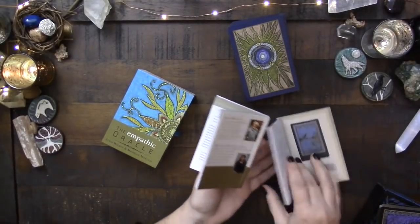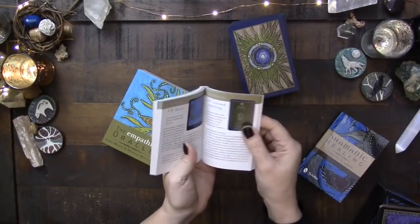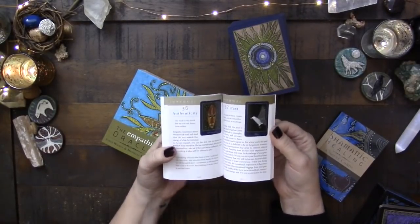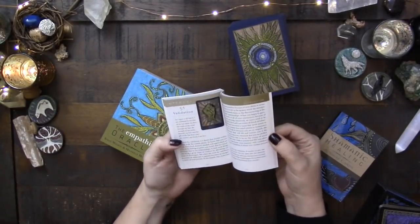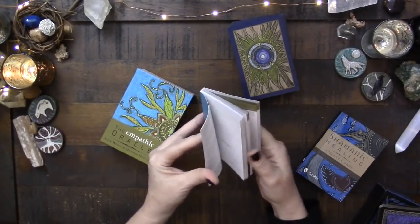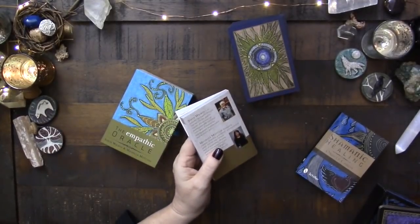I do like how you've got a little bit of a larger image of the card here, but still you do have the image of the card in full color, so that you can just take this to bed to read up on things and not have to find the card, because you can see the card right in front of you, which is really lovely. And so let's take a peek here. Well, let's zoom in a little bit.